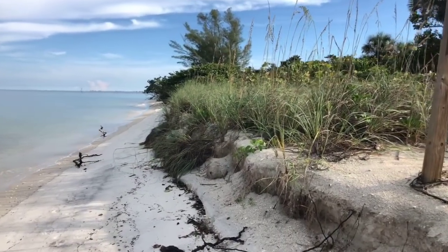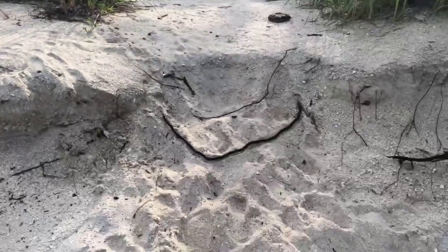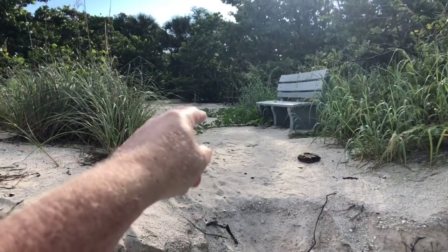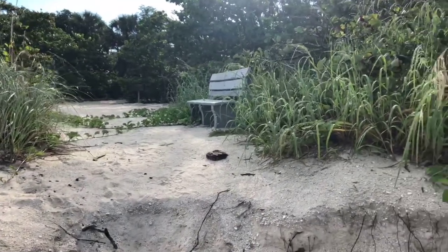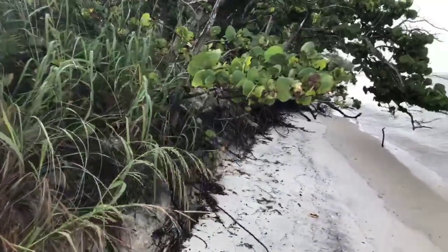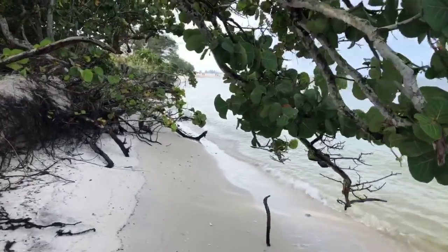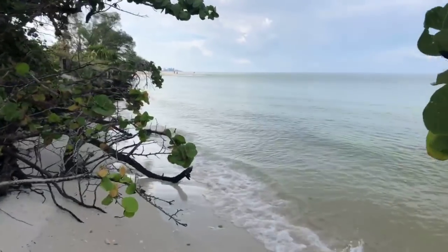We actually had a sea turtle come up the dunes here, crawled up this dune way up here. That was quite a crawl. Made a nest way back in there. I don't know if you can see the picnic area back there. Made a nest back there this season. That was pretty impressive. Kind of overcast out here this morning.